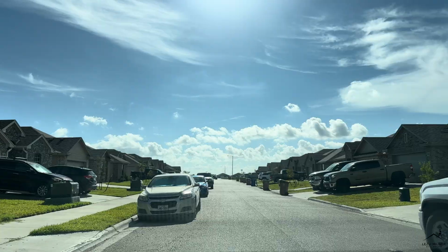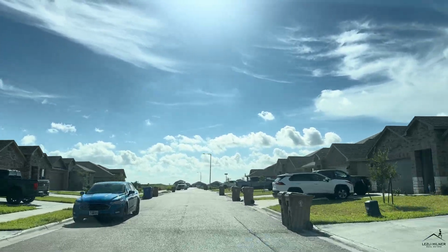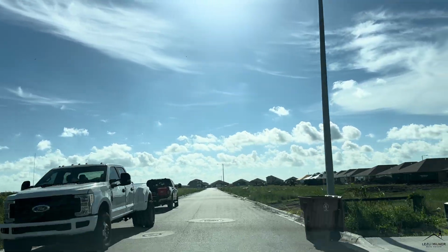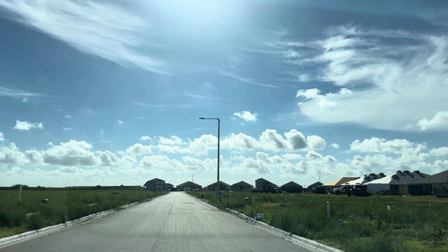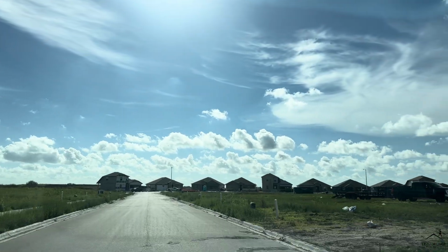And DR Horton new construction homes do have warranties that come with them. Their homes are also energy efficient, and you can start to see workers working on these land plots. They're getting them ready so houses can be built on them. In a few months, this area is going to look completely different because the construction process will be started.